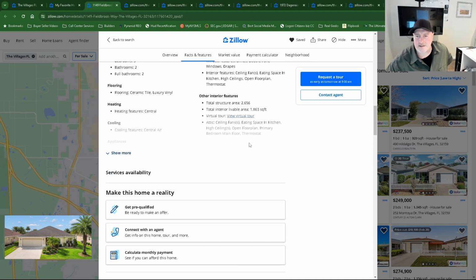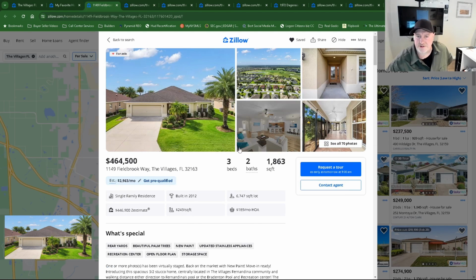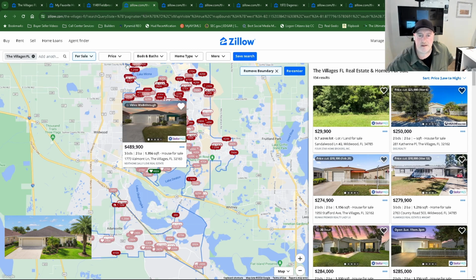I'm not saying that this is a badly priced home. It's not. It's cheaper than the last house we just looked at. And it's stucco built. And it has a huge lanai. Now, maybe a little bit older. I'm not 100% sure; we can go back and take a look at the other one, I think. So this one? Yeah.